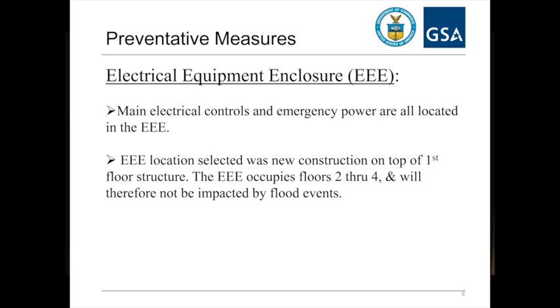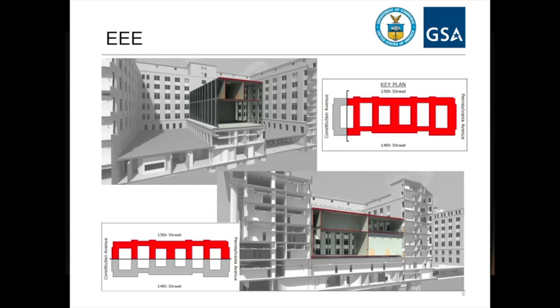The electrical equipment enclosure is one of the best steps that was taken in the design process for the Commerce project. As was said during the Corps of Engineers presentation, in the Midwest, one of the things that's happening is taking utilities from the basement areas, bringing them up above grade and doing add-ons to houses. For the main electrical plant at Commerce, we did something kind of similar. We took all the emergency power, all the main switchboards, transfer switches, everything else, and built them into new structures above a first floor structure. So on floors 2 through 4 is where we built our entire new electrical equipment enclosure, to make sure that we are well above any type of floodplains that may ever develop.